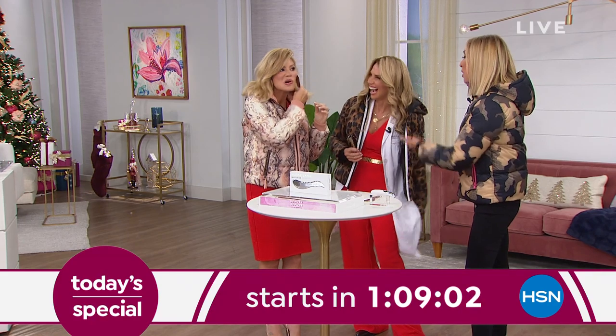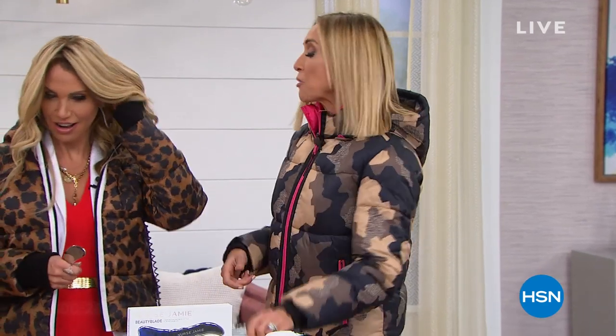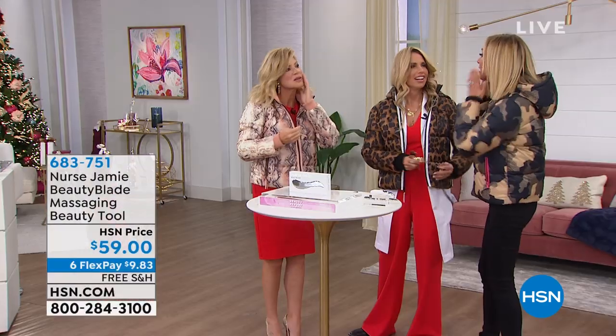She's amazing. I have all her tools. I was just there a couple weeks ago. She introduced me to the blade, and this thing is amazing. I love the beauty blade. I'm not kidding, I've been watching, and I seriously need a little. Look how it works.